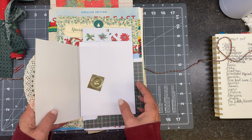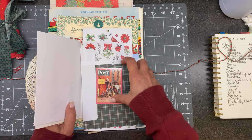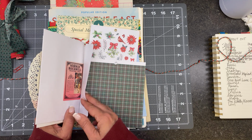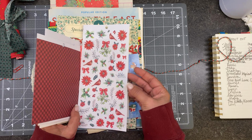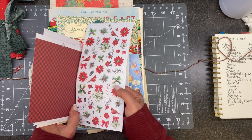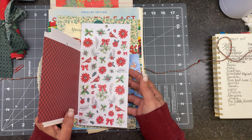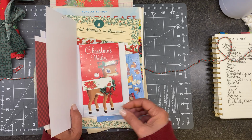Another card. A little seal to go on it. Norman Rockwell card. This was just, I had some extra I decided to add. I don't know. This is not old. I got these at Michael's and I ended up somehow buying 2 packs of each. And so I'm like, well, I'm sharing.